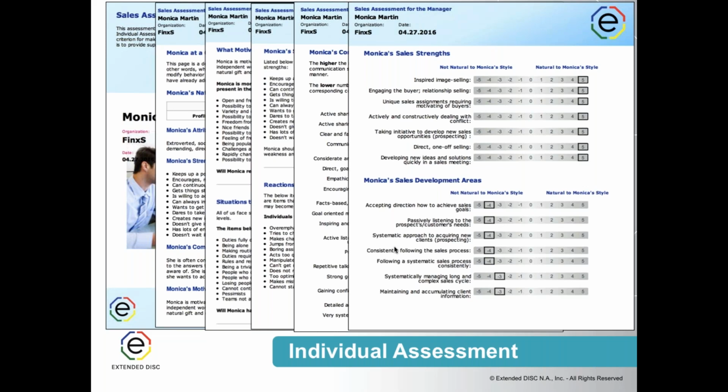So as a manager, I can quickly begin to coach on those areas, especially if they're important for their long-term success. I think that's a great example of how we can use a specific individual report. This one is targeting the manager about his or her employee.